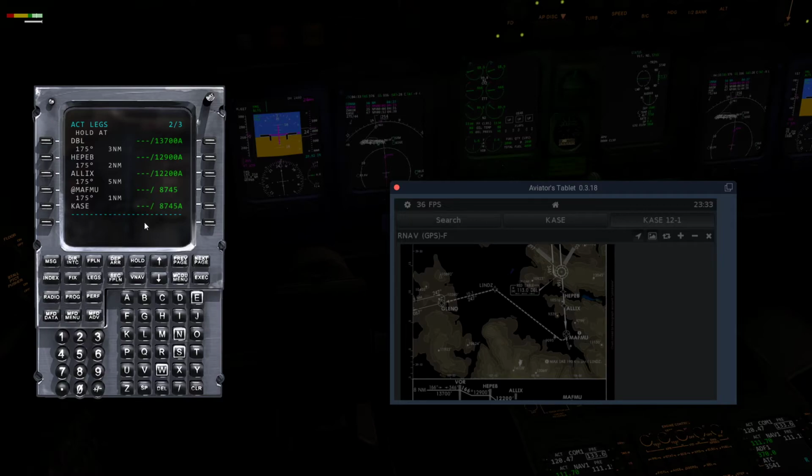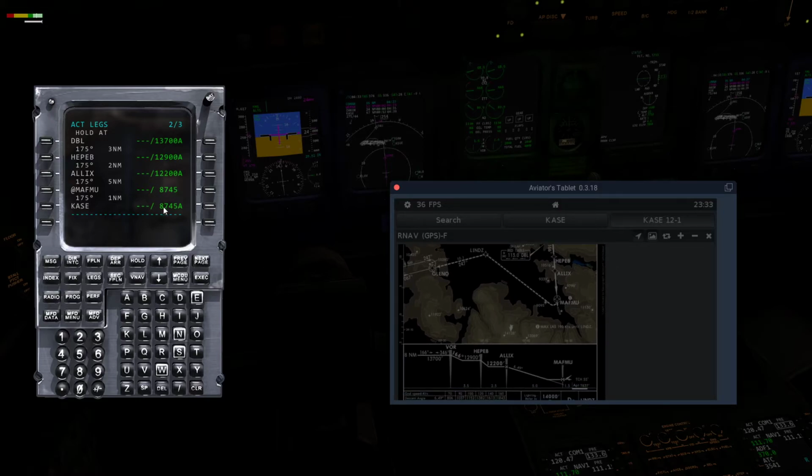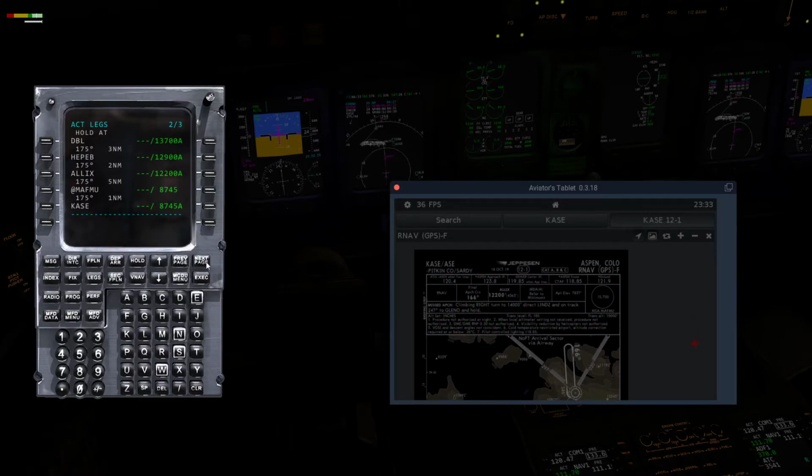Alright, let's go ahead and finish this. Red Table 13, Atterboat 13.7, HEPEB 12.9, Alex, Atterboat 12.2, Half Moon 750, Aspen. Then on the missed, it's out to climb, right turn to 14,000.